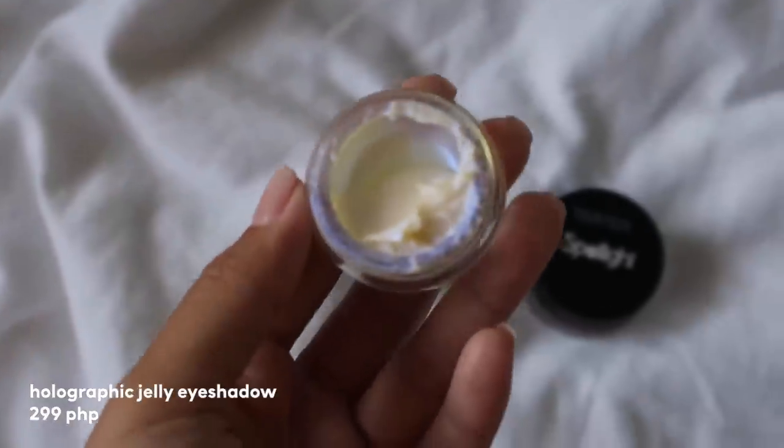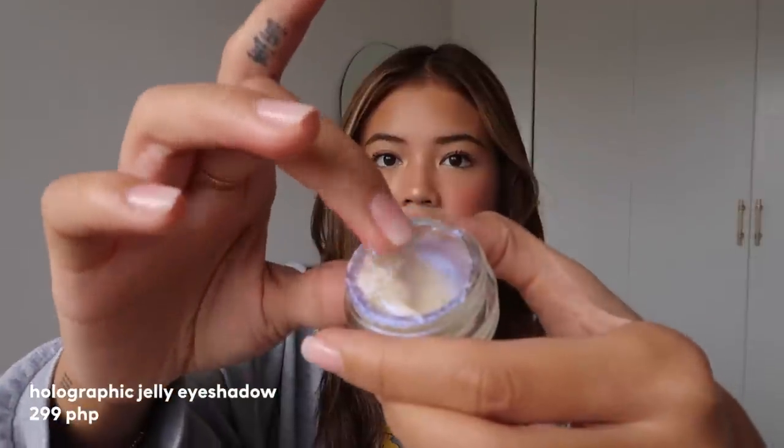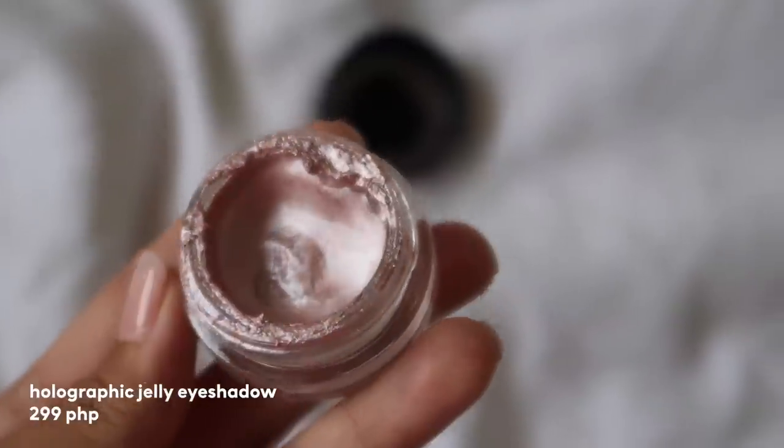It feels like a jello. It's not liquidy, it's actually like a jello. Do you guys see that consistency? Very Ariana Grande, REM beauty. Grab it, look at that. It's so pretty. Imagine that on the eyes.